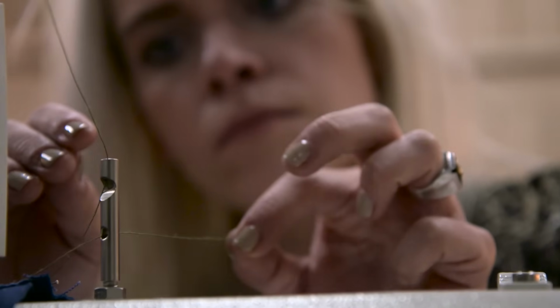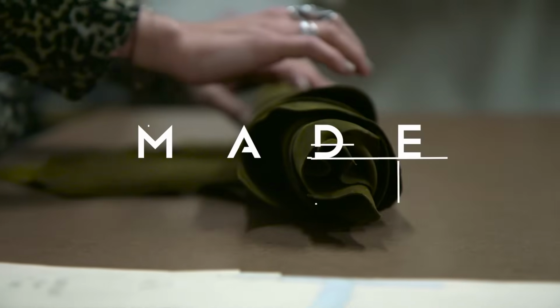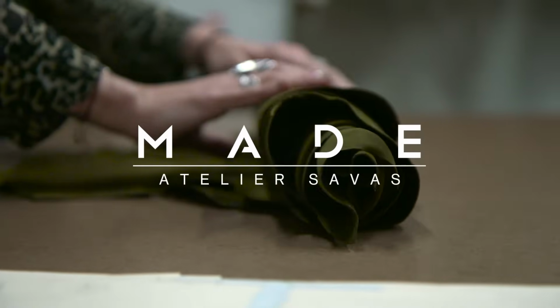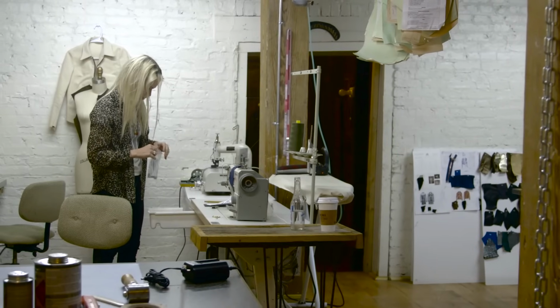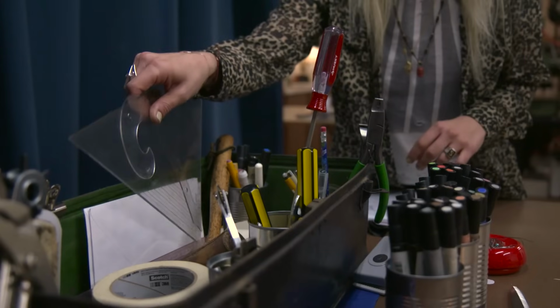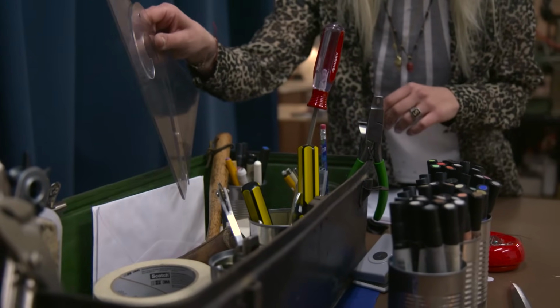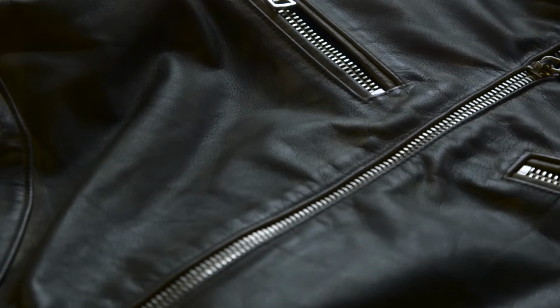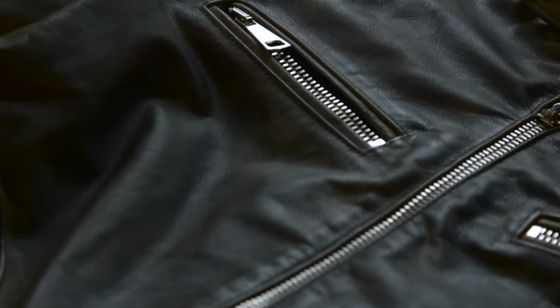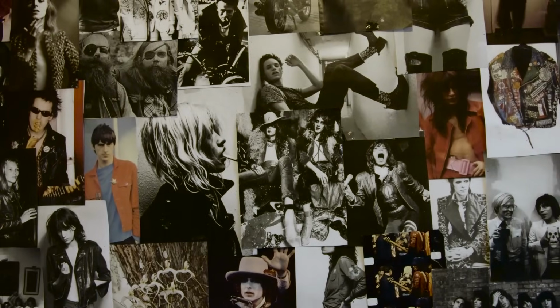I'm Savannah Yarborough, and we are at the Atelier Savas studio. One of the first pieces that I designed when I was working for a bigger company was a leather jacket. It was really flat and wasn't interesting at all. I took the sample home, I put it in my bathtub, and I wore it while it dried. It molded to me. It was different from putting on anything else that I'd ever had.